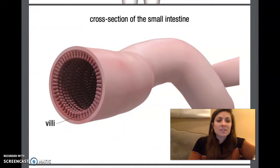The small intestine, with its millions of villi, or finger-like threads, is where some of the most important work of the digestive system takes place. The villi reach out and absorb or soak up usable nutrients and water, passing them through the bloodstream into all the cells of your body.